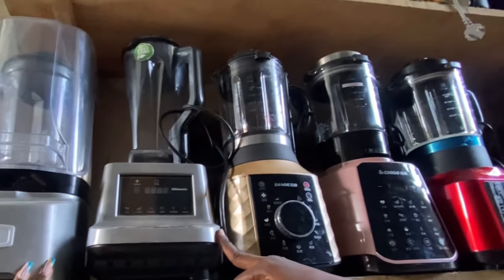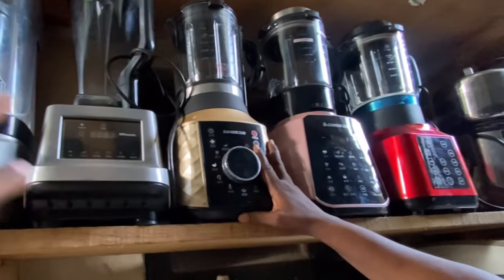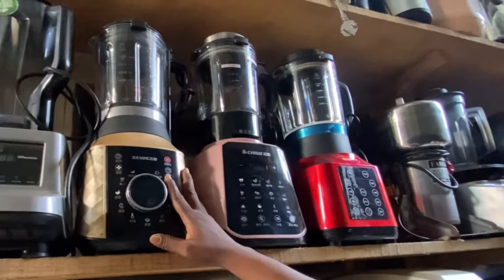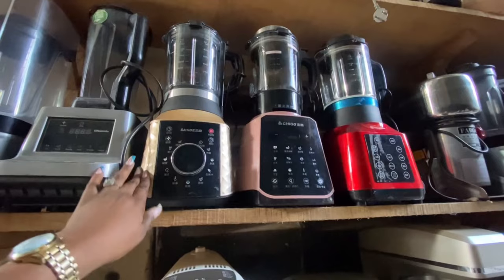This one? 100,000, 55. What is your function? Does it cook, does it boil? Yeah. Fry, do your popcorn. This one is? My function. How much is this one?